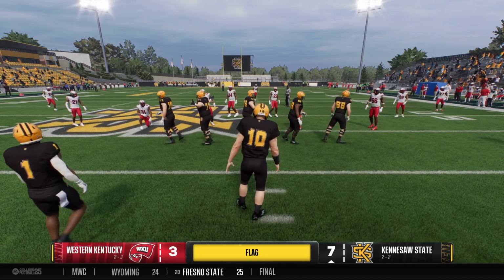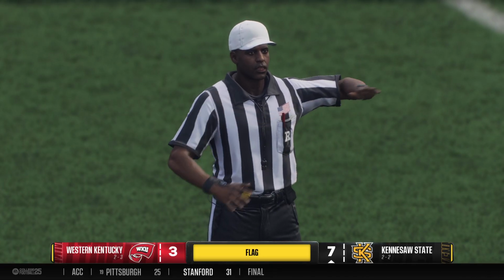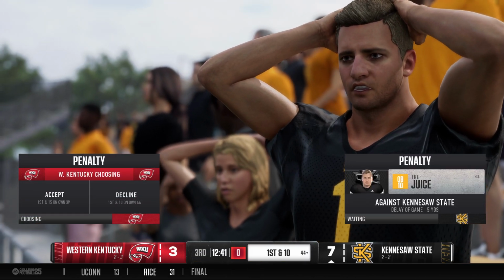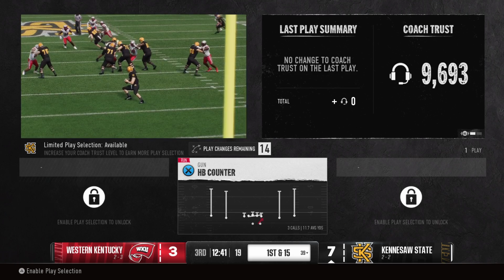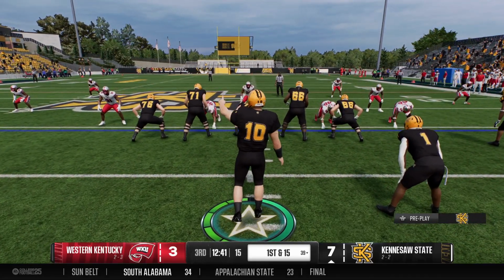They weren't able to get that one off. It'll be a delay of game. Delay of game. Offense. That is a completely avoidable penalty. The quarterback just went into brain lock and lost track of the play clock. After the 5-yard step off, first and 15 for this offense.